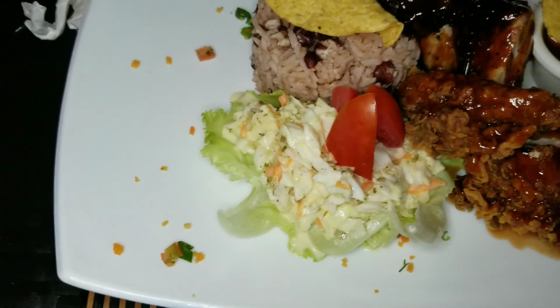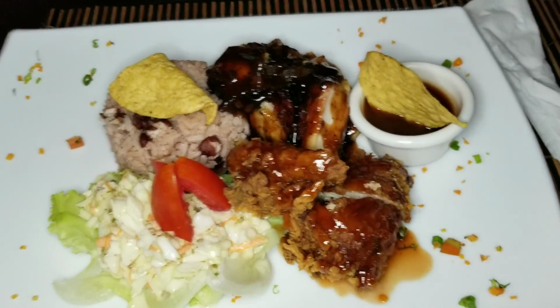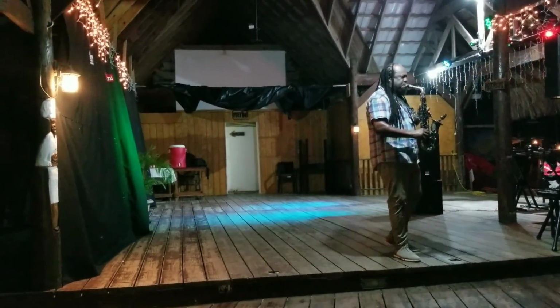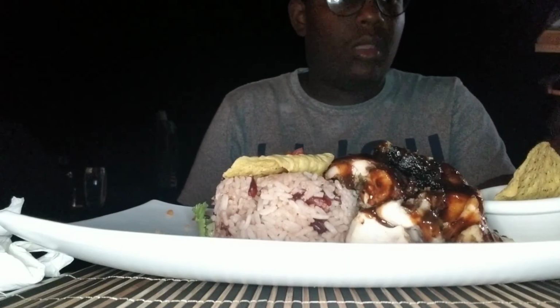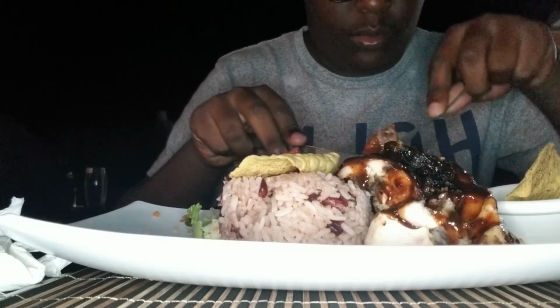So guys, I'm having fried chicken and jerk chicken, rice and peas and coleslaw for vegetable. One thing that I must add about this resort, since I've come here, I don't have a problem with the food. Here we have some Jamaican fried plantain. So nice. I must say that the food is delicious.